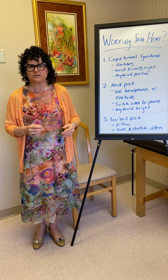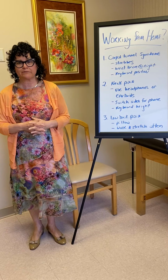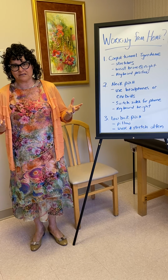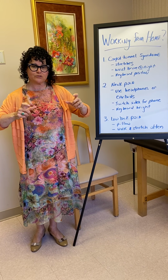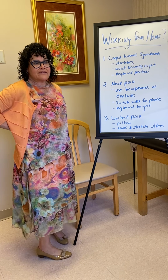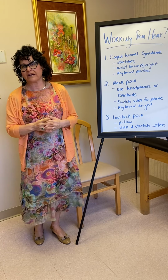The third problem is low back pain, which is really common because you might be sitting on your dining room chair, which is really not meant to sit on for 8 hours. So put a pillow or wrap up a towel, roll it into a roll, and just place it in the lumbar region of your low back, and then just sit that against the back of your chair when you're sitting in your dining room chair.